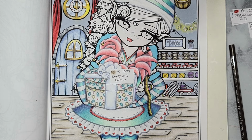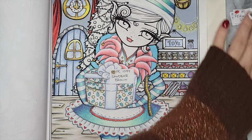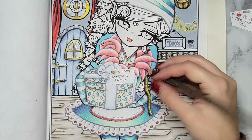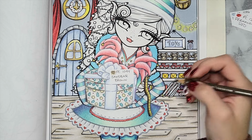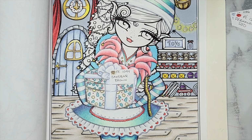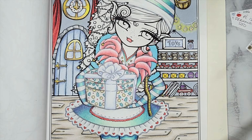Let's see here. Okay, so we're gonna want, is there anything else we can color here? Oh, we were doing the books, that's right. Okay, so sandbar brown, these ones that are left here. Yeah, that gives us a little bit of extra color anyways.